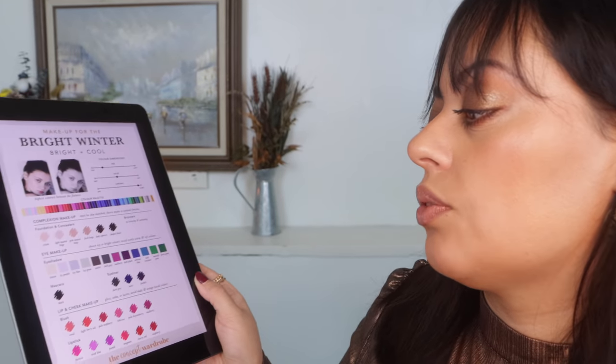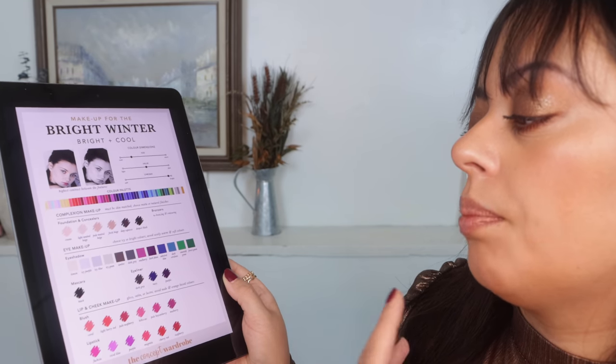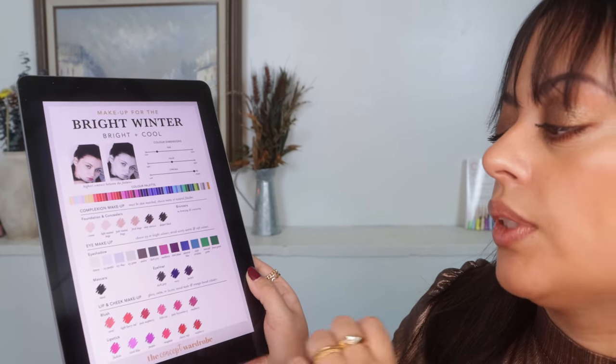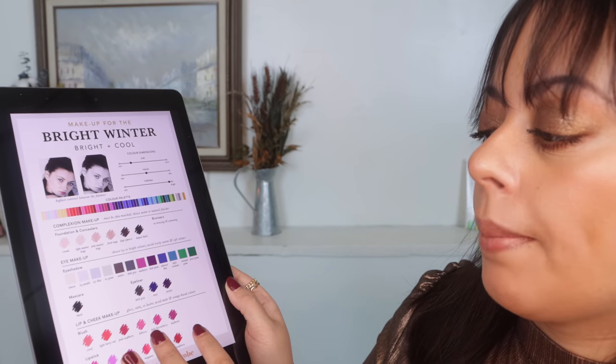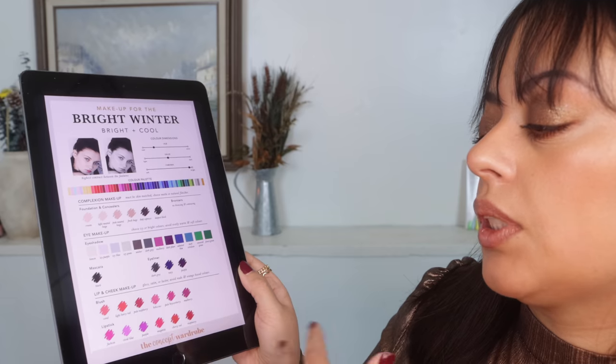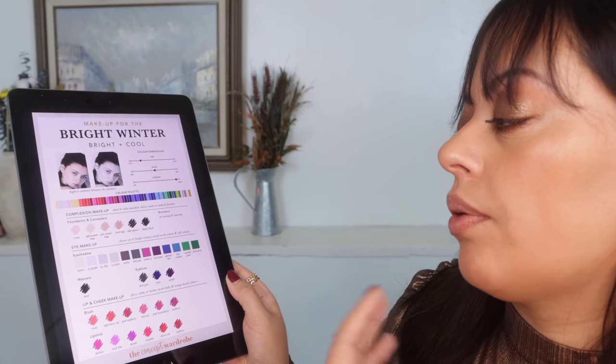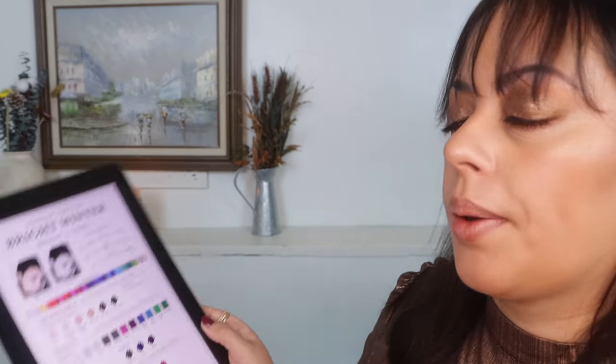And for lips and cheeks, we have hibiscus, pale boysenberry, mulberry, pale raspberry, light berry red, coral. For lipstick, we have fuchsia, vivid lilac, purple, magenta, cherry red, and raspberry. But of course, I'm going to show you some options myself. And we are going to start with the eyeshadow.